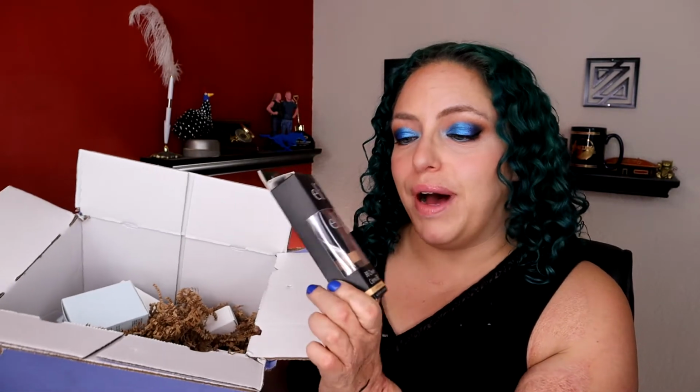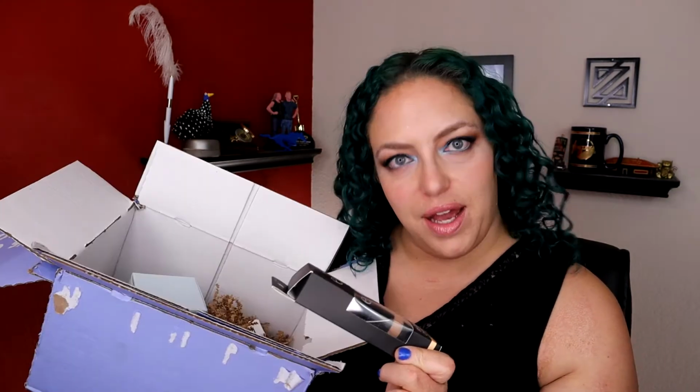I also got my BB cream. This one is in Buff. That's the color that I usually use, which is a tad too dark for me. So somewhere in here, I have a lighter shade. Or this is the light shade. I don't know, we'll find out.